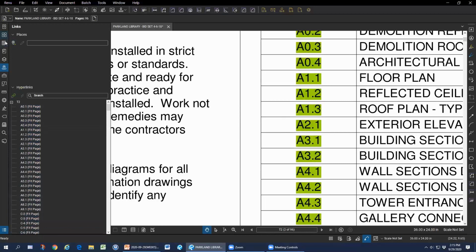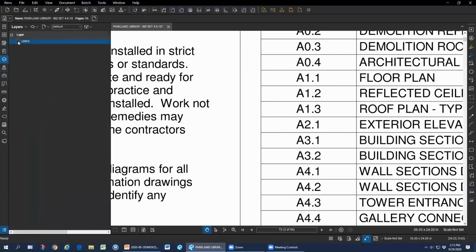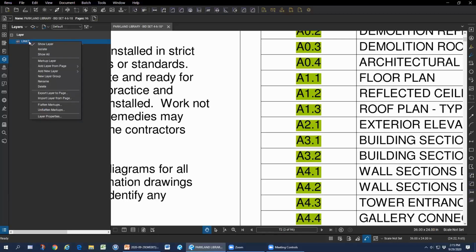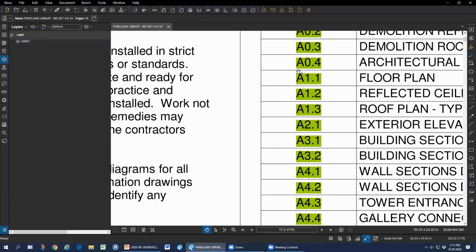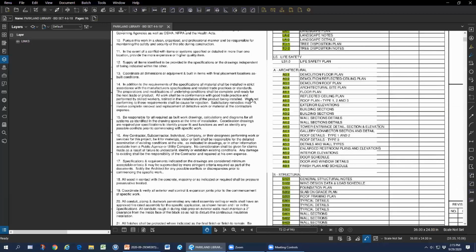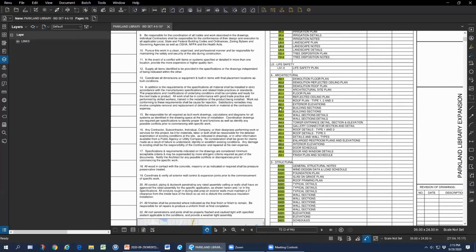So now if I go to layers and just turn it off, I turn off the highlight so that it's not printing on my output, and it's not showing up on the screen if I don't want it. Another thing you could do, as a standard part of layers, is choose that layer, and under layer properties, tell it that you don't want it to print. Then it doesn't matter if it's visible or not. When you push it out to paper, it's going to ignore those green rectangles, but you'll still be able to tell where you have highlights.